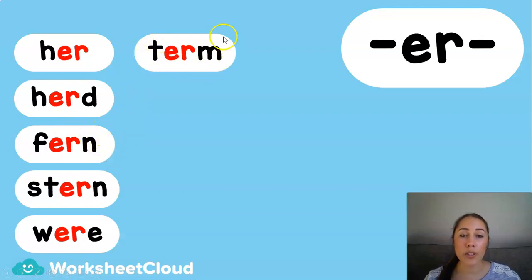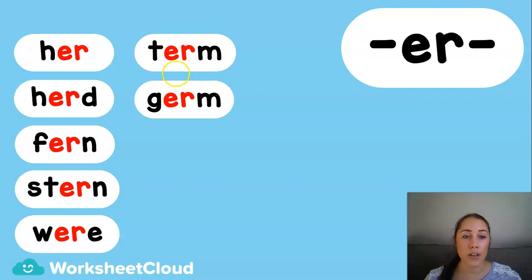Term is the word that we use for a distance of time or a length of time. And we have a first term at school or a second term, and we have 4 terms in a year. Germ. Now, this is something that we need to wash off, and we don't want it because then we might get sick.